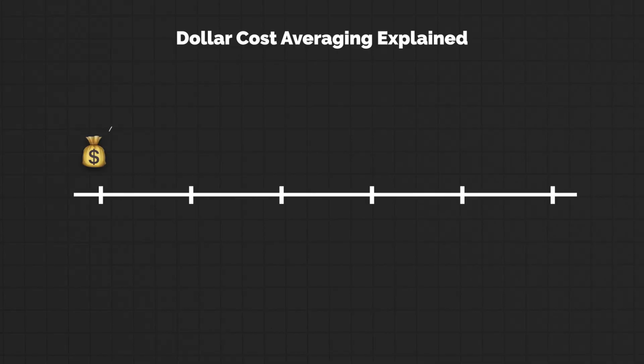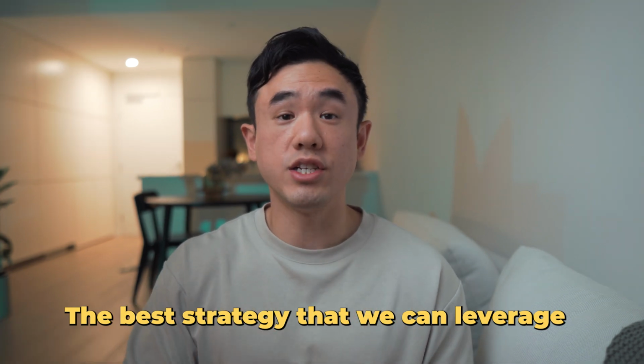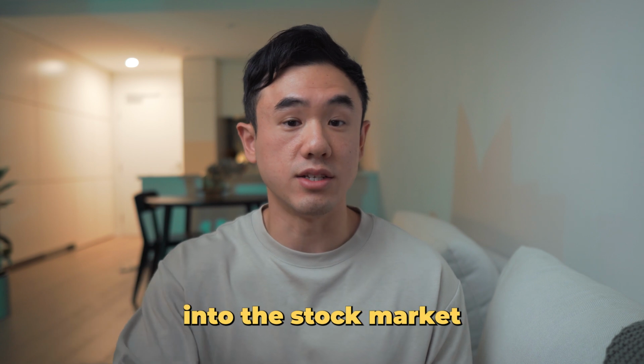Now, dollar cost averaging refers to a strategy of consistently investing your money every few weeks or every few months, instead of just simply lump summing all of your money into the market at one time. No one has a crystal ball to know what the stock market will do tomorrow. The best strategy that we can leverage is to just consistently invest into the stock market.